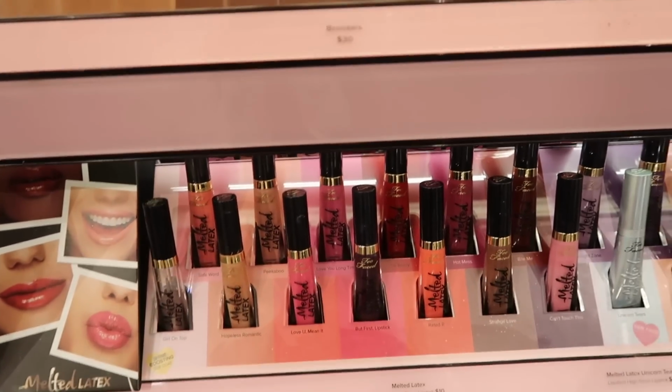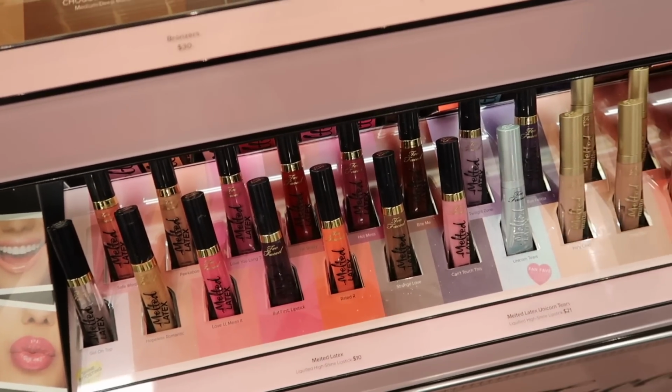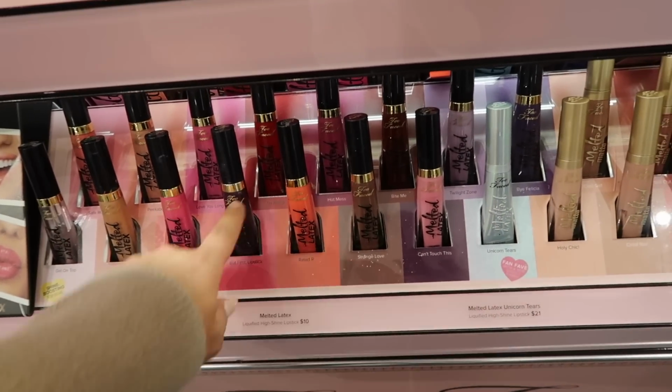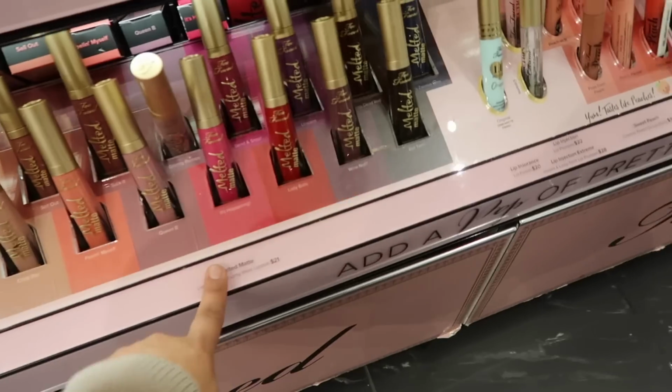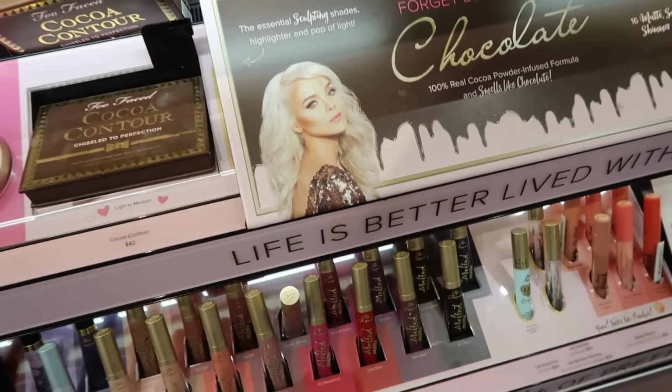I really like it. I actually own one of these lippies and I really like them. Are they really? No freaking way are they $10. No, they're $21. I was like, $10? Let me snatch one real quick. But I think these are lip glosses. The matte ones are $21. So these are really good. I actually own one of these and I love them because they're so good.